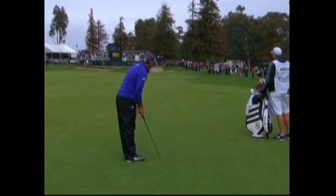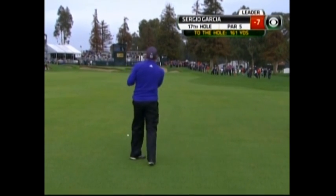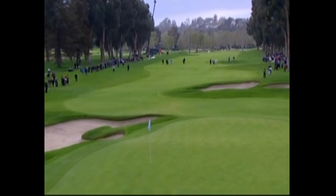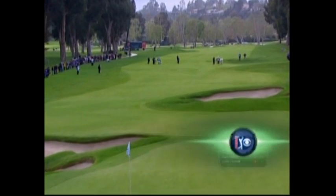Go to 17. Okay, Peter Costas, this could be the shot of the tournament right here. He can win it with a good one. Well, this is no bargain. It's 161 yards. He's still got a considerable distance to go. And the wind is not very consistent.